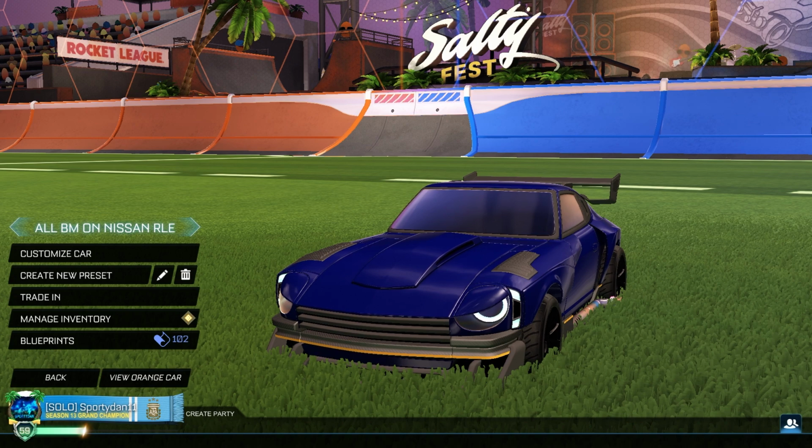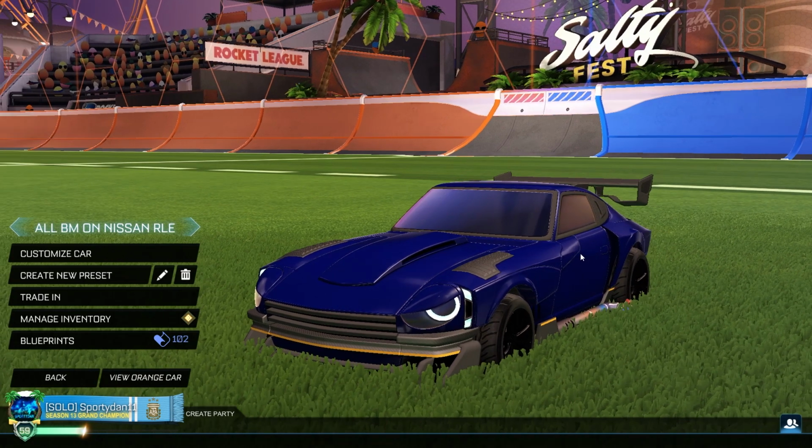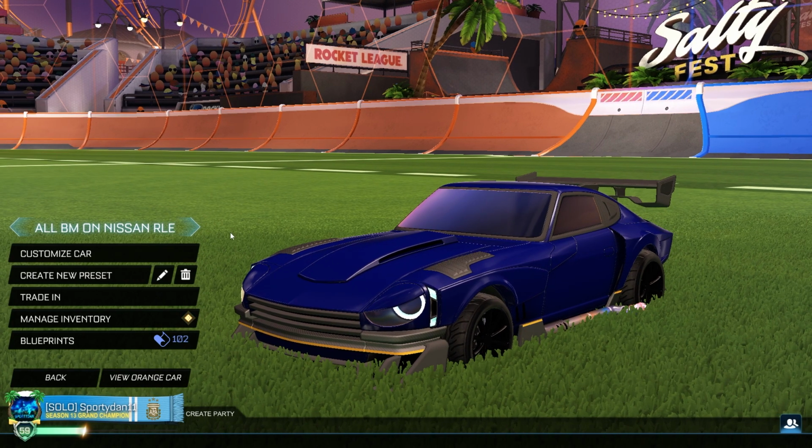And in today's episode, we're going to be showcasing all of the black market decals on the brand new Nissan RLE Z Edition. I'm pretty excited for this one because there is a lot of good looking black market decals that fit this car perfectly.